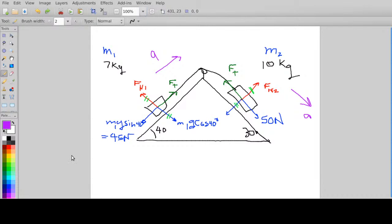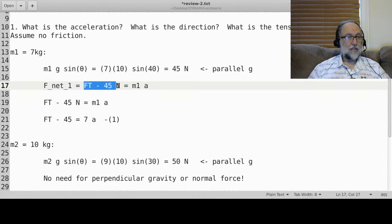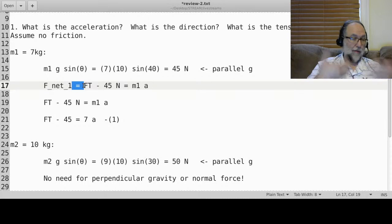So when you calculate your F net for number one, Ft is going to be bigger than the 45, and that's why I wrote Ft minus 45 and not the other way around. Now what's that got to equal? F net equals ma. Which m? Because we have two of them, it's going to be m1 a. This first equality arises from the diagram because we did a vector addition. The second equality is Newton's second law.